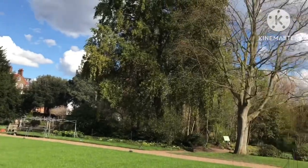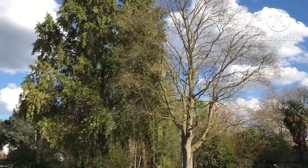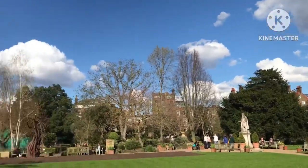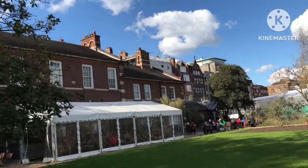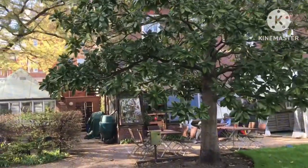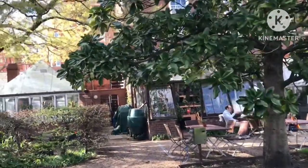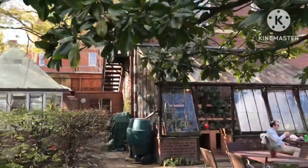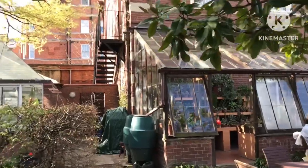As I said, I've never been to the Chelsea Physic Garden before. It's obviously popular with local residents. There's a few rarities in here among the fairly normal plants. So nice to see the various sorts of plants here.